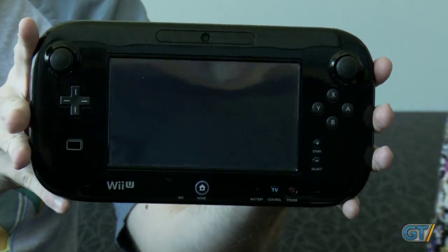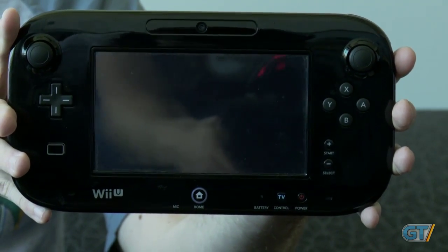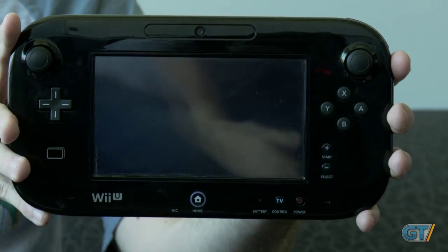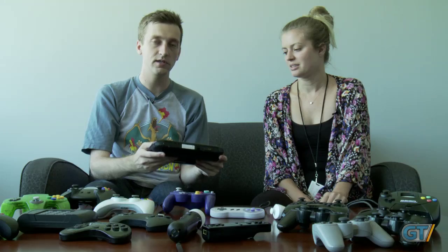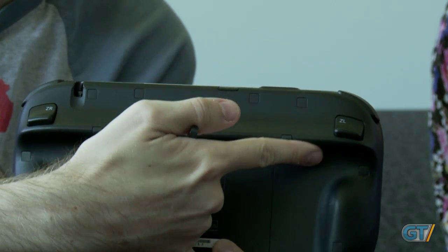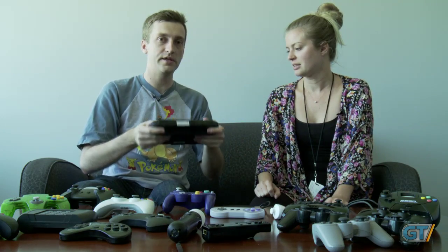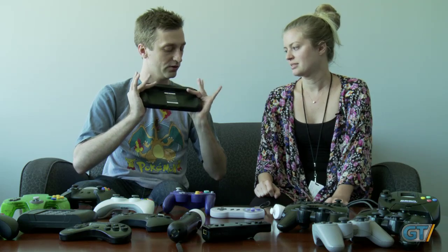Symmetrical analog sticks, I like this. I like having my two thumbs that usually control the person and the camera. It's comfortable. Being at that position, that's great. Thank you for that. Great D-pad, buttons feel great, good to press. Look at this ridge, everyone. This is where these fingers go, and you can balance it better because of that weird little ridge.